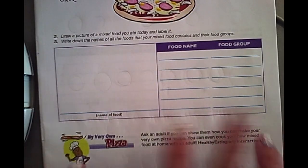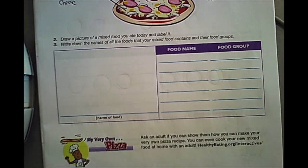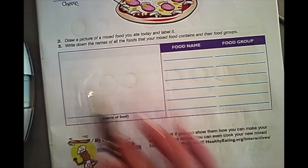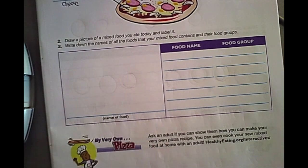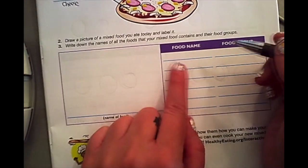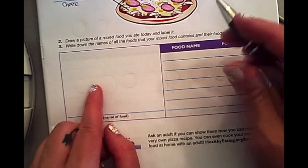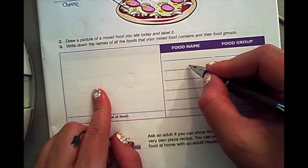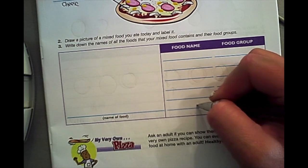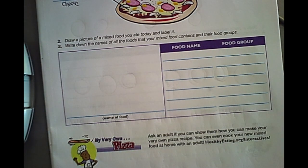Then, here it says draw a picture of a mixed food that you ate today. So either breakfast or for lunch or even dinner. You're going to draw it out and write the name of the food on the line. So if you had tacos, you're going to draw a taco. You're going to write tacos. Then you are going to write what is in each. So what did you have in your taco? You had a shell, you had meat, you had beans, lettuce, tomato, cheese. And then you're going to write what food group each of those items are from.